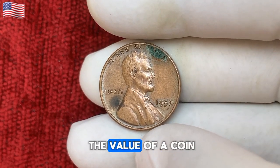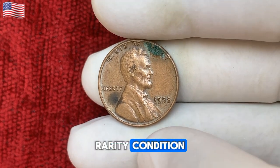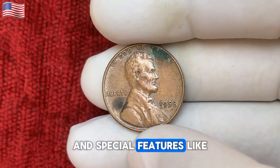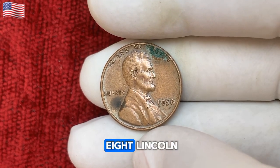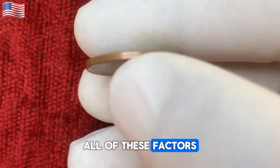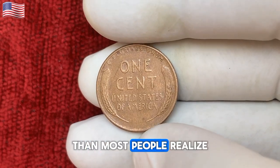When we talk about the value of a coin, several factors come into play: rarity, condition, mint mark, and special features like minting errors. And in the case of the 1958 Lincoln wheat penny, all of these factors come together to make this seemingly ordinary coin much more valuable than most people realize.